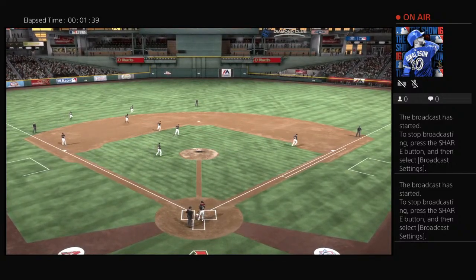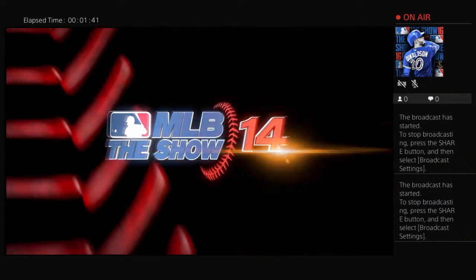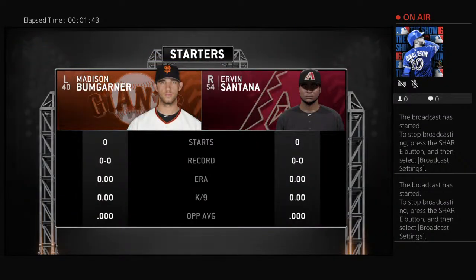Yeah, and you've got a couple of guys here that aren't afraid to challenge you at the plate. They're not afraid to let you put the ball in play and let their fielders make the plays behind them. That should make for a pretty good matchup.